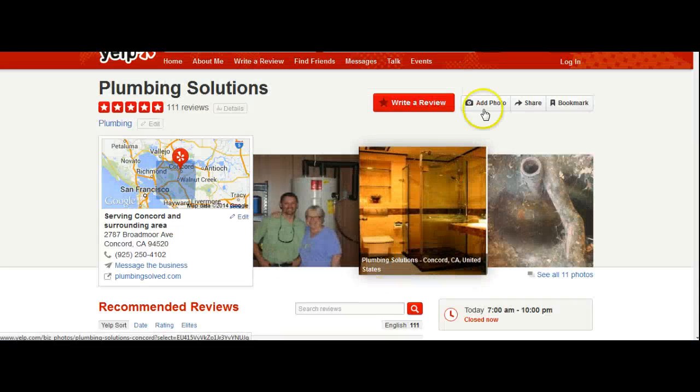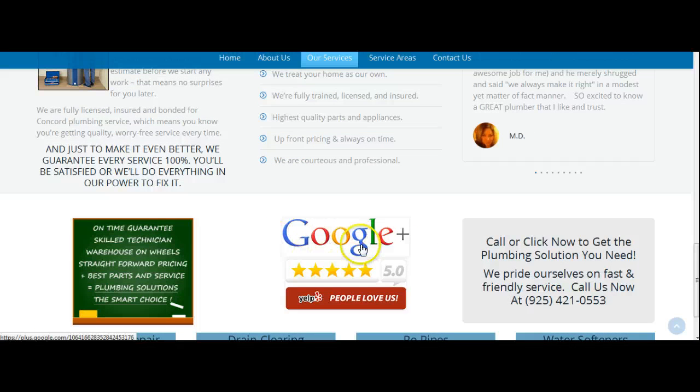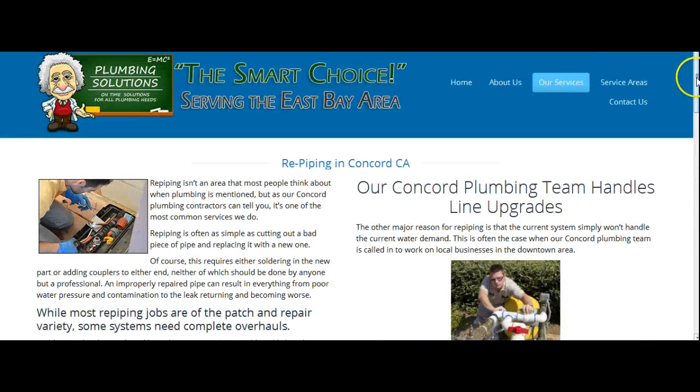That way people can go to your Yelp page, but your website is still open in their window. Same thing with Google. All of these links open in a separate window. That way they can always have your website in the background as well. You don't ever want to lead people out completely off of your website.